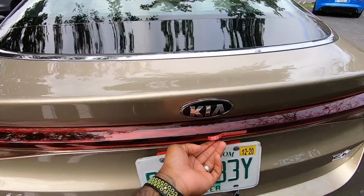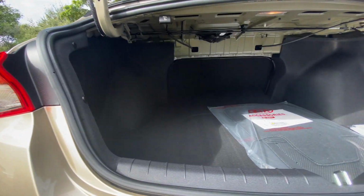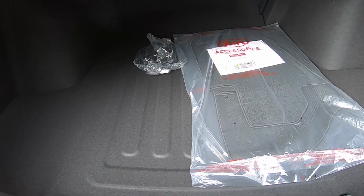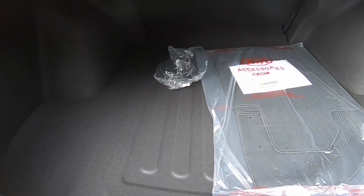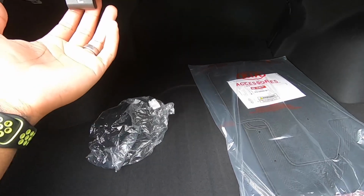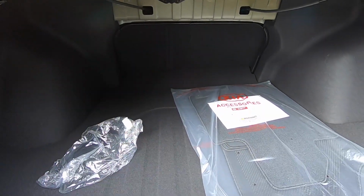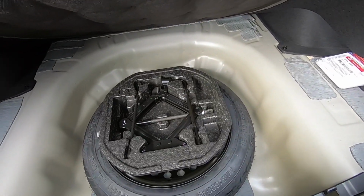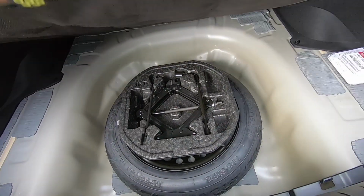But once you open up the cargo here, press the button, and Kia says you get around 16 cubic feet of space. If you're looking for more cubic feet of space, you have to check out the other competitor, which is the Honda Accord, that offers 16.1 cubic feet of space. You can also fold the seats down to do a 60/40 split. And lifting up the floor here, there's going to be a spare tire instead of a fix-a-flat kit.